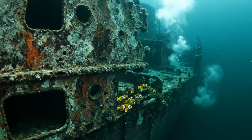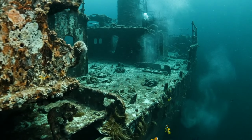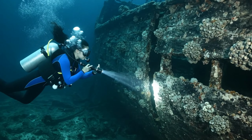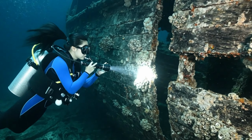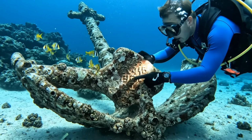We circle the exterior to understand how the ship finally failed. Structural damage suggests the ship was driven onto a reef during a storm. Even the anchor carries identification marks from the shipyard. The debris field stretches far beyond the hull.